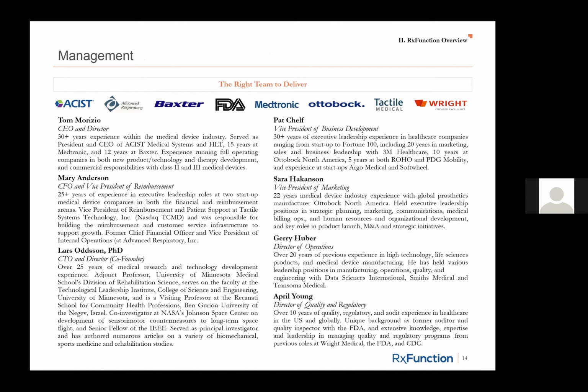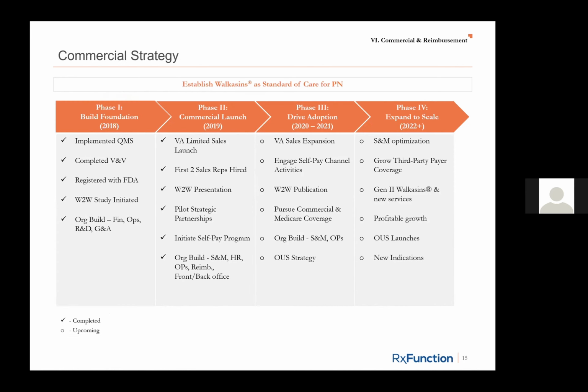So once we got fundraising off the ground, we assembled the team from a cross-section of the medical device community, both in Minnesota and from outside, with deep med tech experience. Here's just a snapshot of our management team and the companies in their background. Together, we have over 100 years of management experience in the medical device community. We laid out a multi-year commercial plan, focusing initially on peripheral neuropathy in the US, with expansion outside the US and into new indications at a later date.